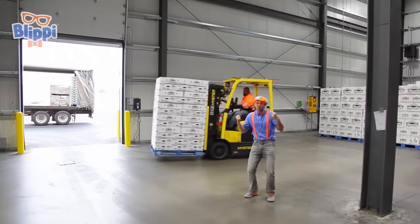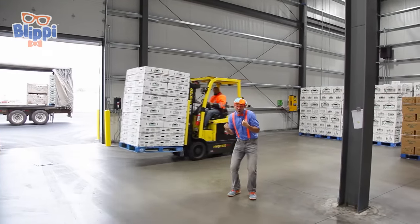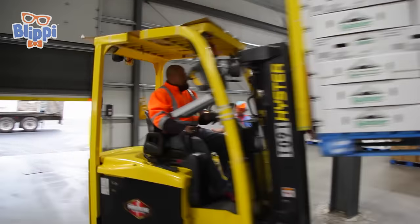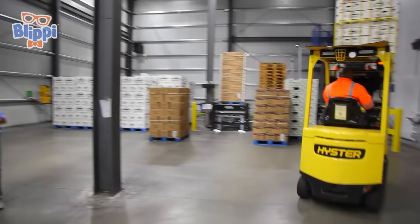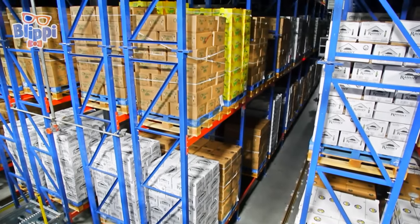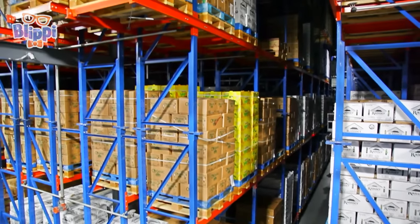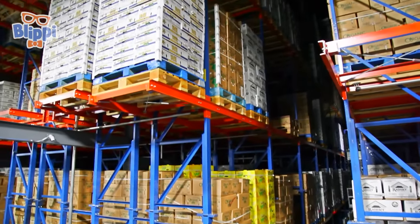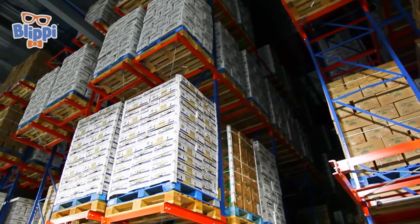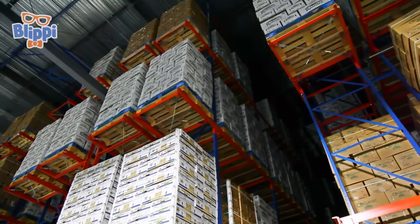We're inside the giant refrigerator now. It is very cold in here. This is where all of the apples get stored. Wow! Look at how many apples there are! That's a really tall storage building.